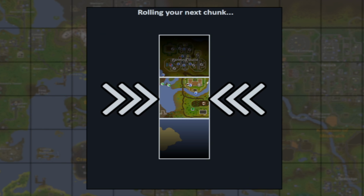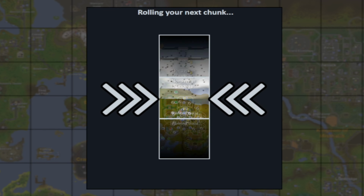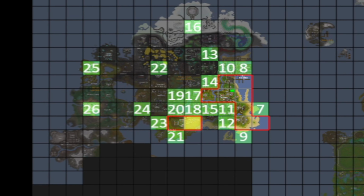Please, I don't want to bake 67,000 apple pies. Let's win the lottery. This changes everything. I have rolled the Eastern Woodcutting Guild chunk.